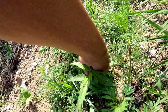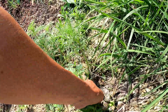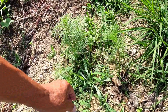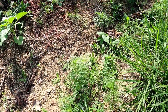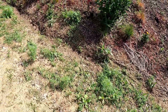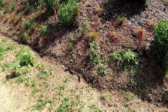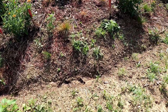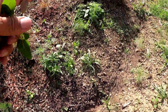This right here is smartweed, and this is ragweed. Don't need either one. And lamb's quarters. Yeah, it doesn't take too much weeding. As the weeds get a little bigger, it's easy to just pluck them out. And at some point, the whole area will get shaded in, and they become much less of a problem at that point. But you don't want the weeds to be the thing that's shading your other stuff in.